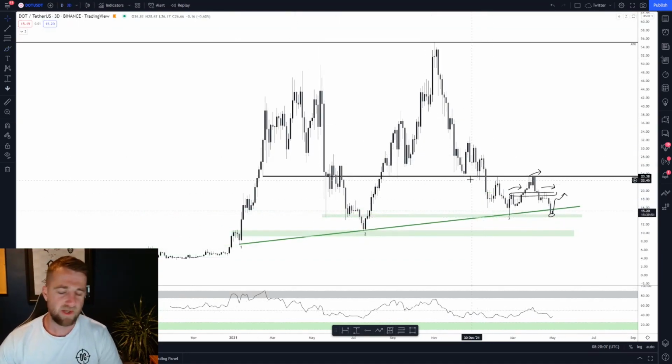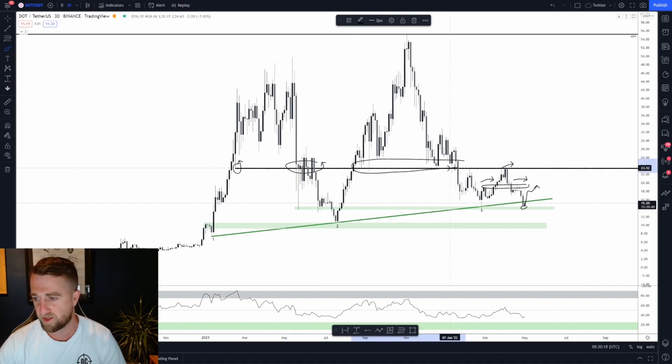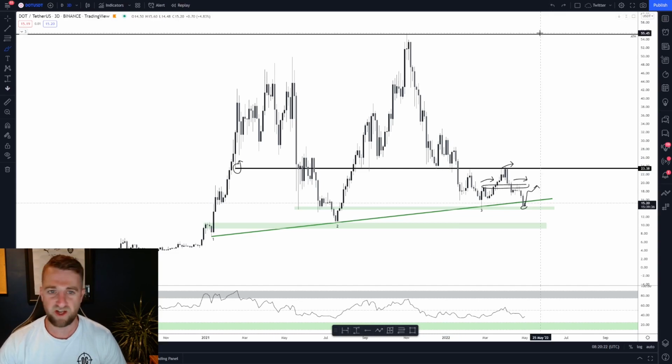So the major level to break through is $23. I think if we did get back through there, it would be a little bit of a turning point because it was support here. It was major resistance over there. I mean, if you look at all this area around here, it was major support there. So that's the level we need to really try to get back above.